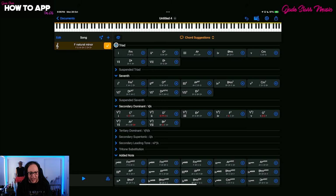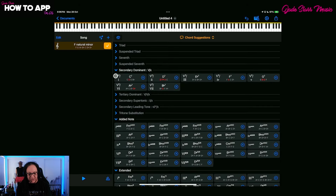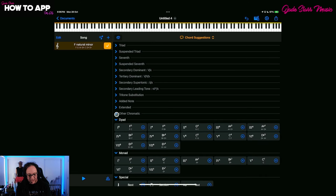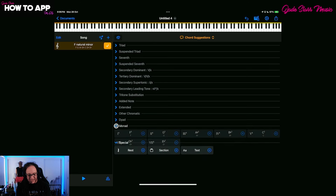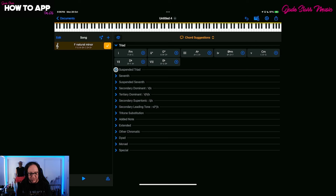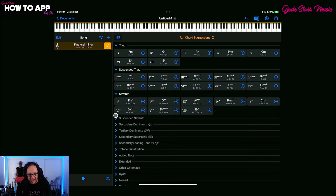Now, you'll see these little arrows to the side here. You can close these off. And once you close these off, you start to see just how many suggestions there are in here. Look at this. It is crazy. So triads, suspended triads, sevenths, suspended sevenths, secondary dominants. It goes on and on and on. When you unlock them, you see all of the chords within here.